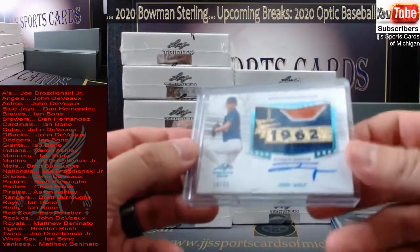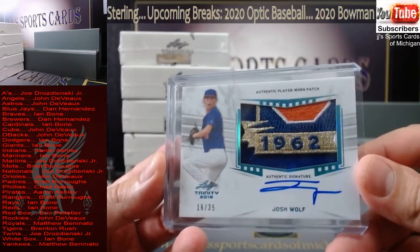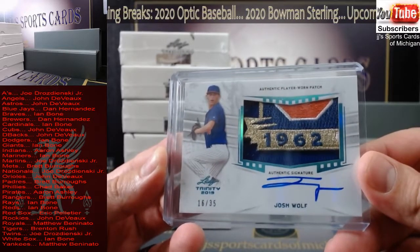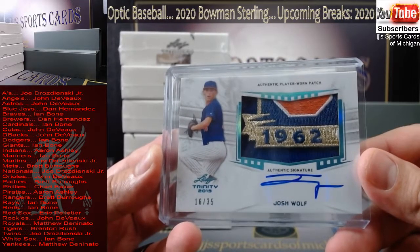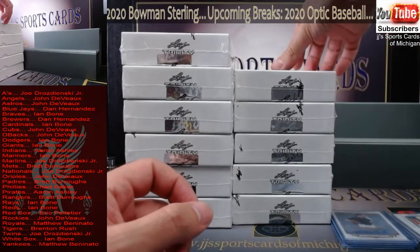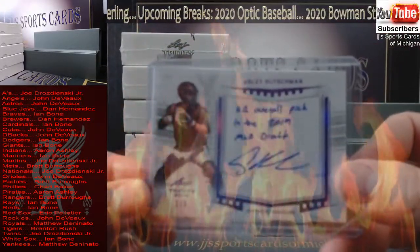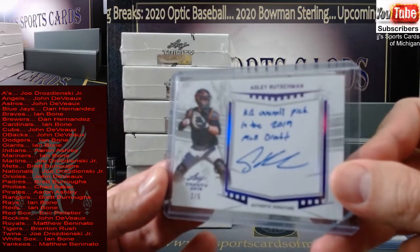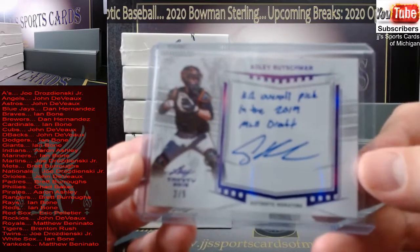And out of 35, look at that patch. Josh Wolf right there, 1962. Going to the New York Mets. That's going to go to Brett. Nice Josh Wolf. Two of five. We got us an Adley. Look at that, right off the first box. Good old Adley. Baltimore Orioles. Gonna go to John.